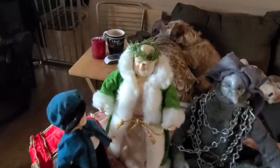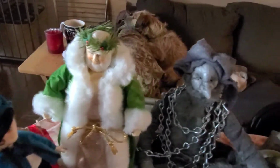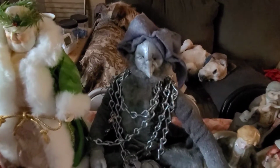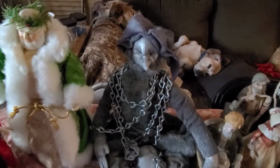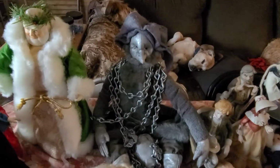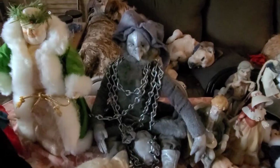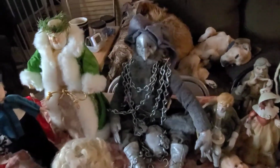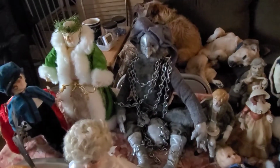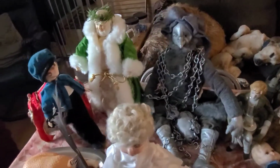Then back here, we have the Ghost of Christmas Present. And I found this jester, and I painted him with grays and silvers and all that. He was purples and oranges and reds, and he was multicolored. And so when I painted him, he really went into this gray-looking color. And I'm calling him Jacob Marley with all the chains on him.